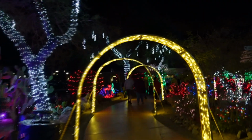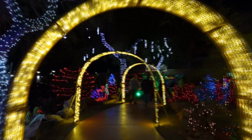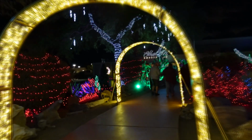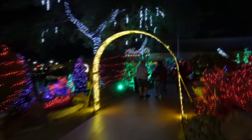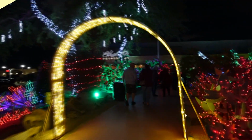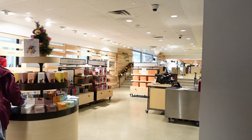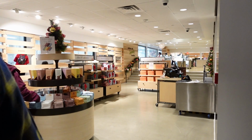Well, as we go through this final set of arches, guarantee you this is going to drop us right into the chocolate factory, where they're going to give us their gift shop and want us to spend some money on some good chocolate. And just like clockwork, we're dropped right into the chocolate factory. And out this way you can buy those gift boxes of chocolate, which we'll look at momentarily.